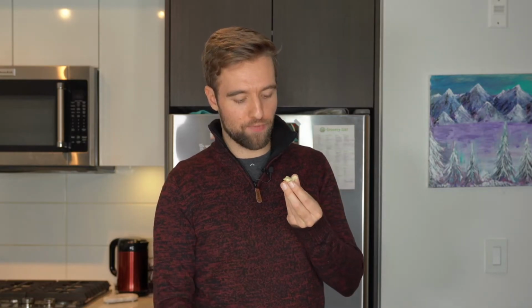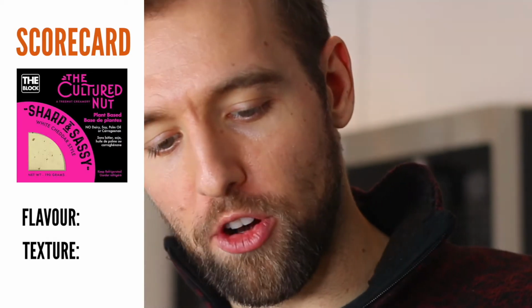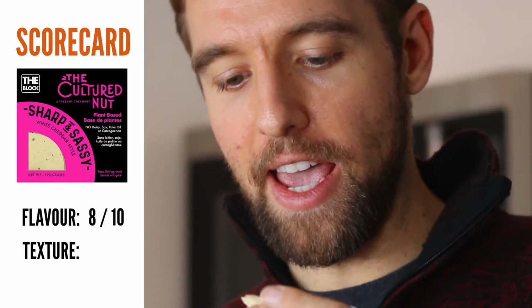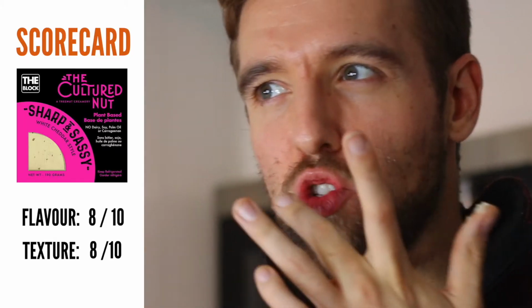So depends if you like that kind of texture. Wow, that was sharp. Wow, it just melts right in your mouth. It's super soft. I mean, it melts my fingers too. Try this with crackers. I'm gonna give that an 8 for flavor and an 8 for texture, because it's a little bit too soft.